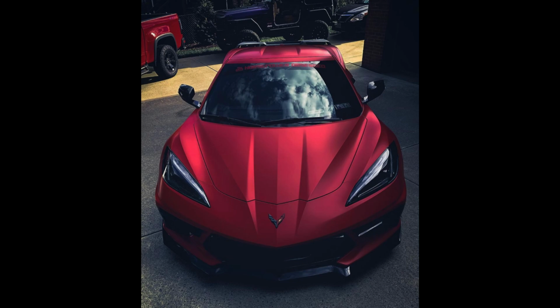So again, that kind of tells me GM is fixing an issue that isn't really an issue from them. It's kind of an issue more so on the owner or the driver due to them not necessarily paying enough attention or maybe even accidentally popping that front trunk.